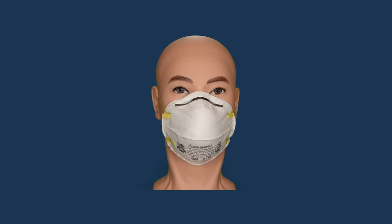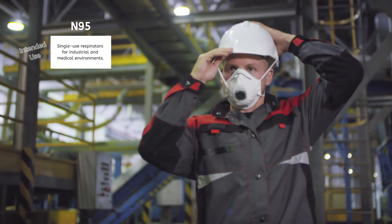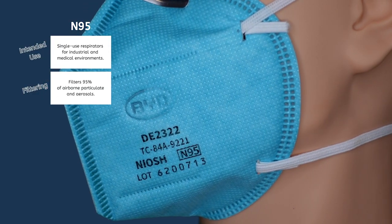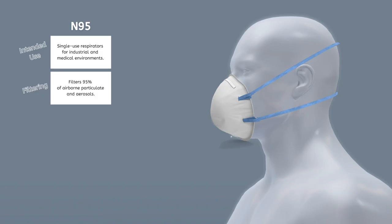This is an example of an N95 respirator. One thing that's important to note with this section is that there's actually quite a few different styles of N95 respirators. Some are molded, some are folded, and others are vented. The first N95s were introduced in the 70s as industrial single-use respirators. N95s work by filtering particulate through tiny pores found in the fabric. The 95 in the name N95 means it filters out at least 95% of airborne particulate and aerosols.